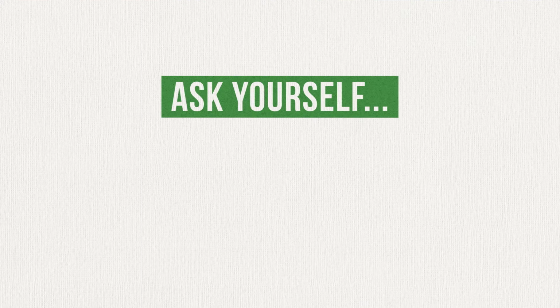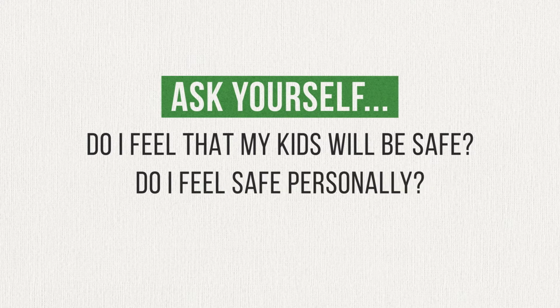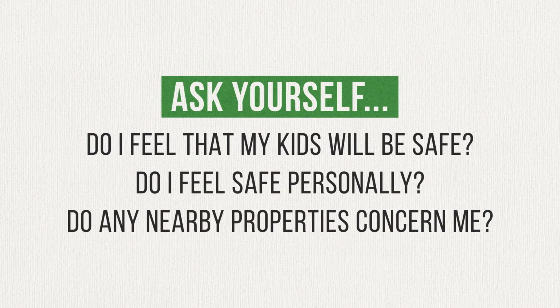If you're a parent, will you feel comfortable with your kids playing in the yard without constant supervision? Will you feel safe if you wanted to take a walk around the block after dark? Are there any other homes nearby that are neglected and in disrepair? These are all factors you need to consider. And if you're moving from somewhere far away, it can be a real challenge.